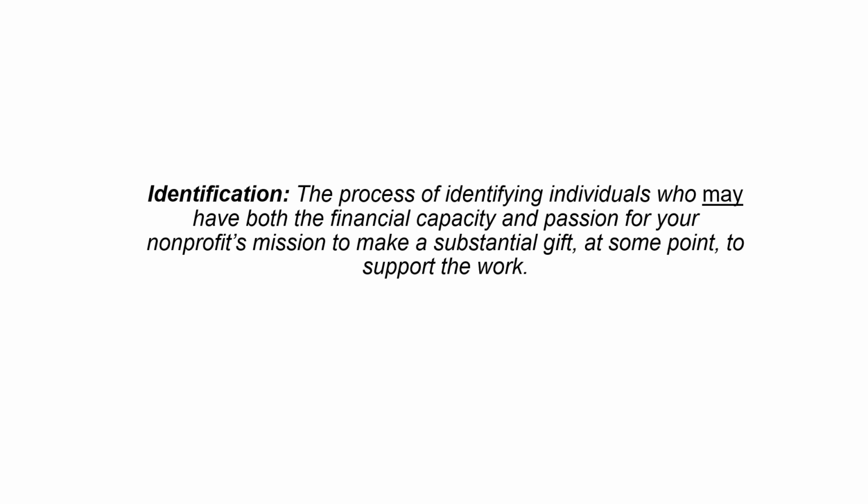Now, the operative words here are, first of all, they may have both the financial capacity and passion. You won't know that until you actually have conversations with them and spend some time with them. Also, that they may make a gift at some point. It's not likely that when you have the first or even the second conversation with them that they're going to make that level of gift. You're going to have to cultivate the relationship.